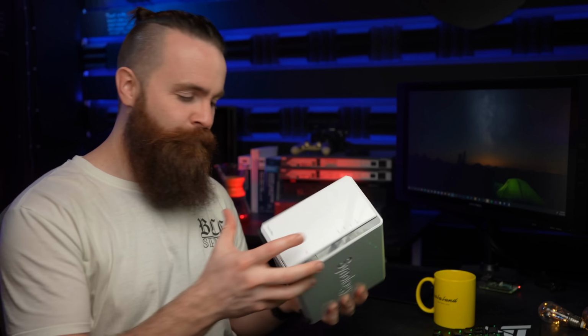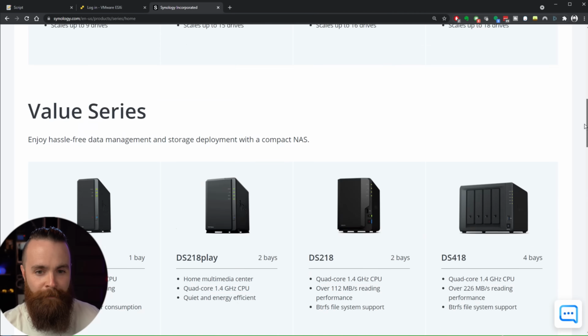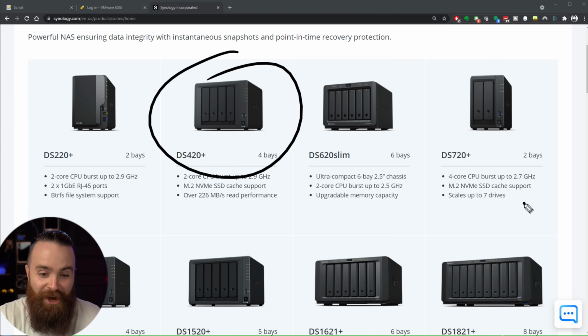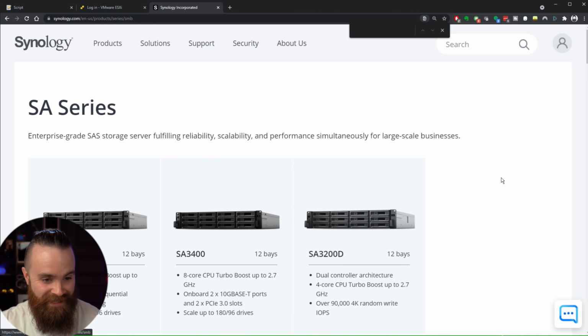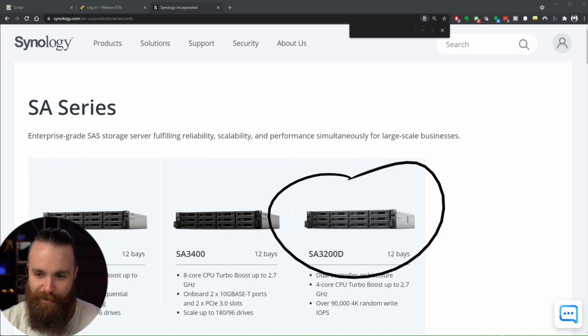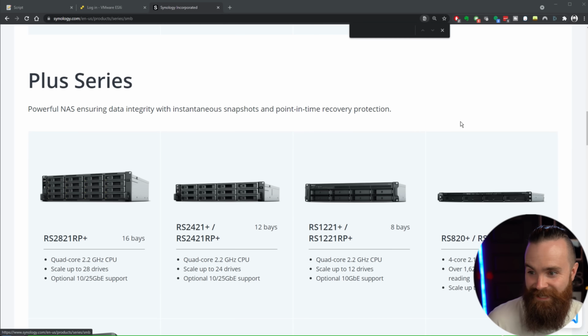But you can go bigger. This is more for home personal use, but as you saw in my closet, I've got a massive server that's used for businesses. So you can start as small as 1 bay in the DS120J, move up in the world, go bigger. You can graduate up to their Plus series. This is the first one I had right here, and look at how many drives are here. You can move up to the small and mid-sized business, which are pretty killer. You put these in your network rack, 12 bays of hard drive goodness. Got the SA series or XS series, giving you more processing power. Got the Plus series.